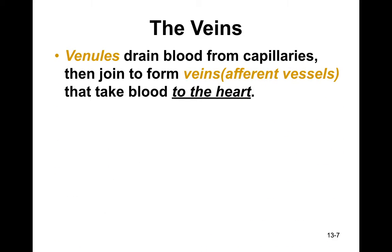Veins are also called afferent vessels, and the main thing I want you to be familiar with as far as veins go is that veins carry blood toward the heart. So arteries carry blood away from the heart, veins carry blood toward the heart. Again, venules are just smaller veins.